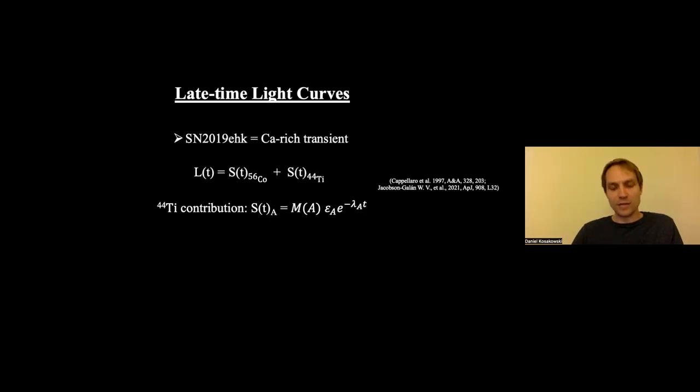for the pseudobolometric luminosity calculation, we use the nebular model that accounts for incomplete gamma ray and positron trapping as the ejecta becomes optically thin. This model is found in detail in these two papers that are cited here. So the model here is given by this equation where there's a contribution from cobalt-56 as well as titanium-44 to the luminosity. The cobalt contribution takes into account gamma ray and positron trapping. And then the titanium-44 contribution is given by the Bateman equation solution, which is shown here.